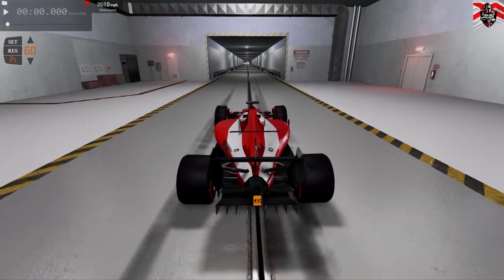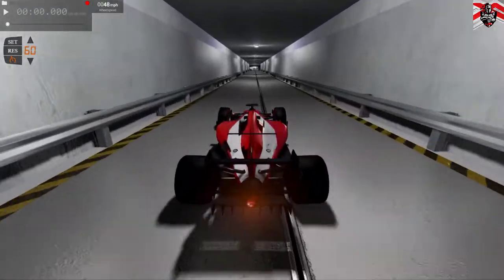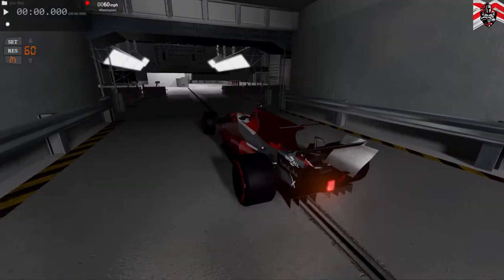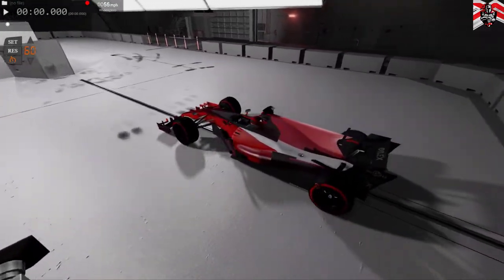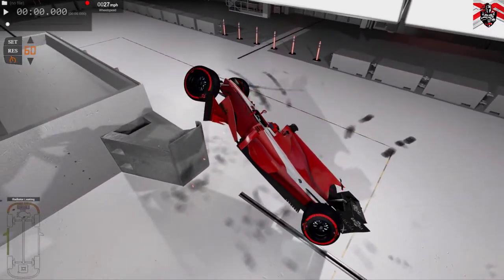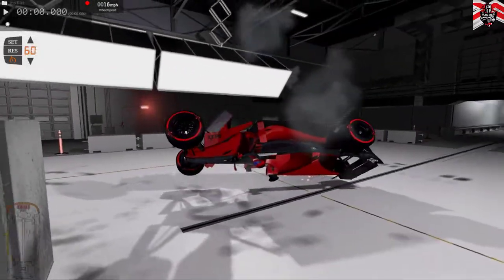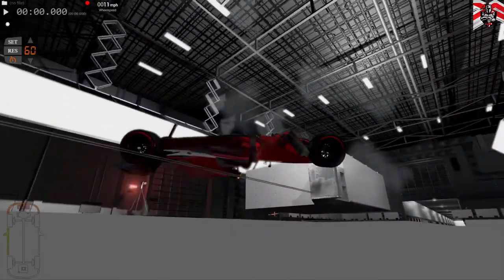Here we go. 60 miles an hour. Nice and steady. I'm expecting the cockpit to last really well here. Remember, these cars are designed to be hit hard in a crash. Oh! That is held together really well. 60 miles an hour. I mean, obviously the front wing and the front wheels are buckled. But the driver there, I think the driver's okay.